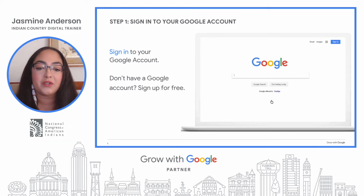So let's take this opportunity to sign into your Google account, open a new tab in the browser window, and navigate to google.com. The image to the right shows an example of what it looks like when you access the website. If you are not signed in, select Sign In and enter your username and password.